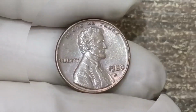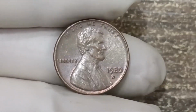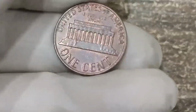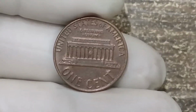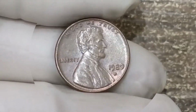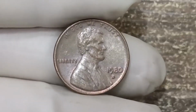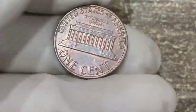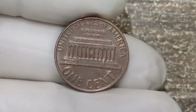eye-popping prices. So the story of the 1980 penny worth $300,000 is not just about one type of error but about the convergence of multiple possibilities: dramatic doubling, off-center striking, wrong planchets, clipped blanks, broad strikes, repunched mint marks, and the finest possible preservation, each factor layering value upon value until the coin transforms from a humble 1-cent piece into a legendary artifact of American numismatic history.